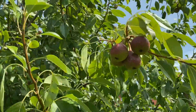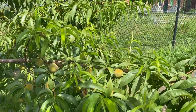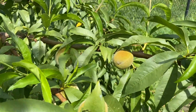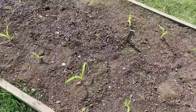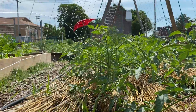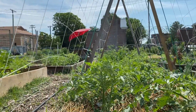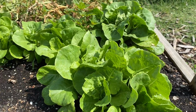We are so excited about our fruit trees. Our pears and peaches are getting bigger by the day. We just transplanted these corn seedlings, so they won't be ready for a few months, but we can't wait to watch them grow. Over here, we've got lots of tomato plants, and I should point out that the hay in the beds helps lock in moisture and keep the soil cool and weed-free.